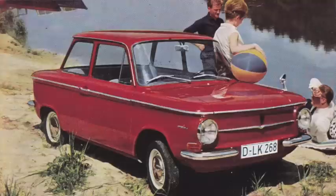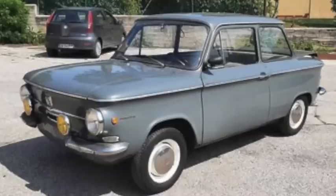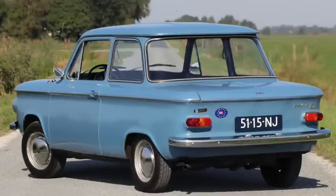The NSU Prince 4 was on an 80-inch wheelbase, was 135 inches long, and just over 1,200 pounds. The 600cc engine had 30 horsepower and 32 pound-feet of torque for speeds near 75 miles an hour, and taking less than 24 seconds to reach 60. Prices started well below 600 pounds.